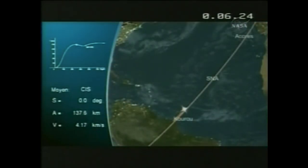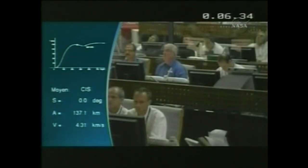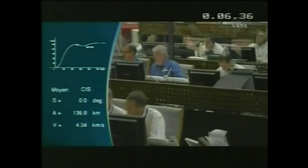On the launcher side, everything's fine. We have a good altitude and good velocity. Two minutes left in the core stage, the EPC burn, extinction of the lower stage due to come at exactly 8 minutes and 55 seconds.